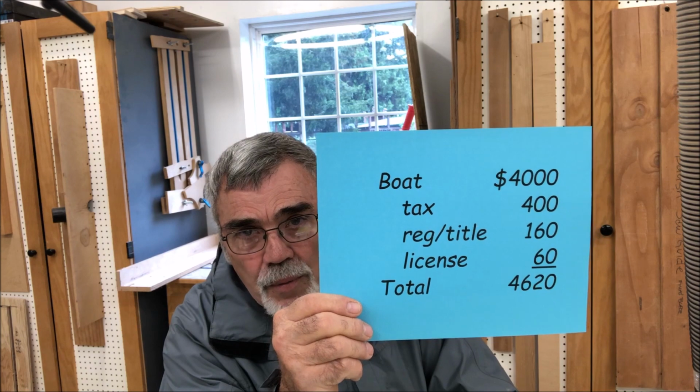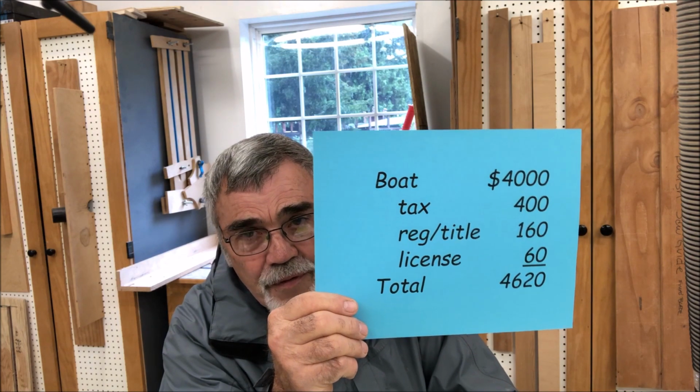So let's talk exact dollars. What's a boat going to cost you? Let's use mine for example. The boat cost me $4,000. The tax was $400. Title, license, and so on. So I was $4,620 into that boat when I brought it home. A lot of people forget about the taxes. Depends on the state you're in, but that's going to be your upfront cost.